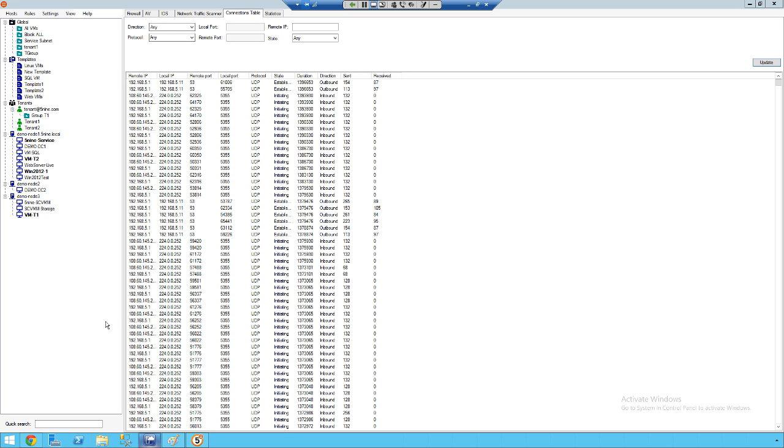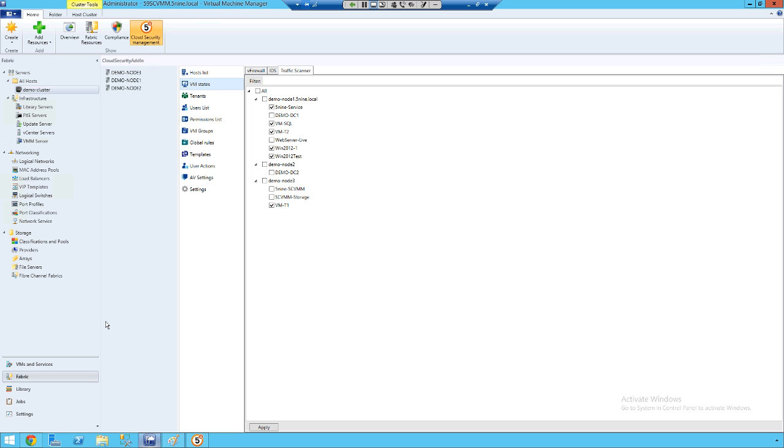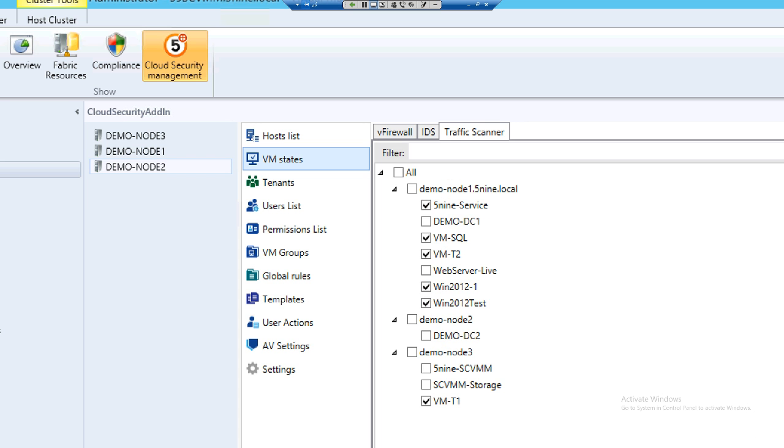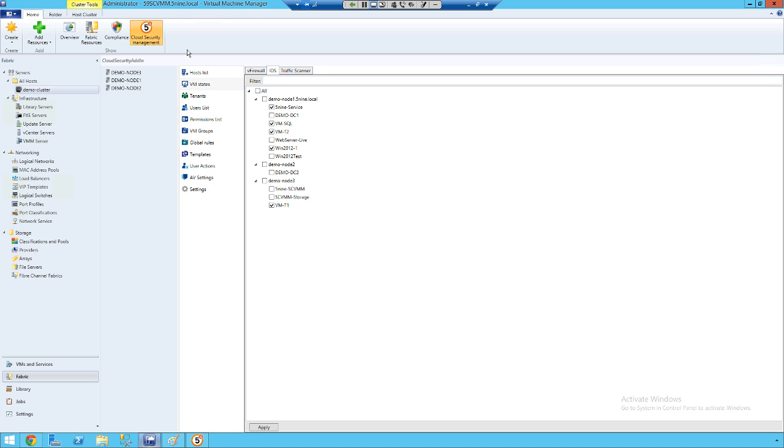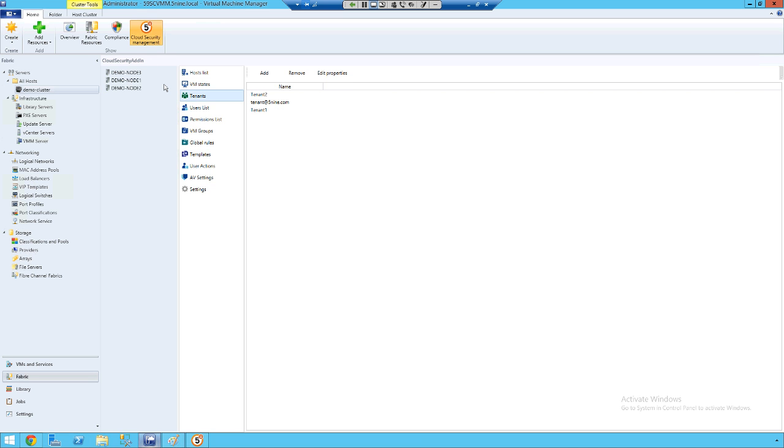System Center Virtual Machine Manager. Now I mentioned that the plugin has been integrated into the console, and so as you can see at the top of my navigation bar, we have Five9 Cloud Security Management. I can select my node, I see all of my VMs, and I can easily turn on and off all of these different settings with just a checkbox. So think about that. I can turn all of my intrusion detection, scanning, firewall, everything on and off from a single checkbox. And then we have those same other management features, managing your users, your permissions, templates, groups, all of those great things fully integrated.